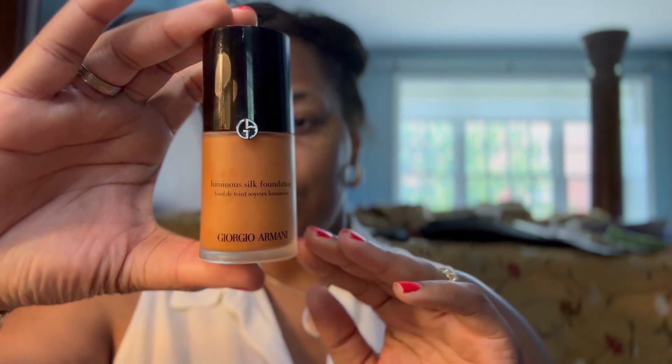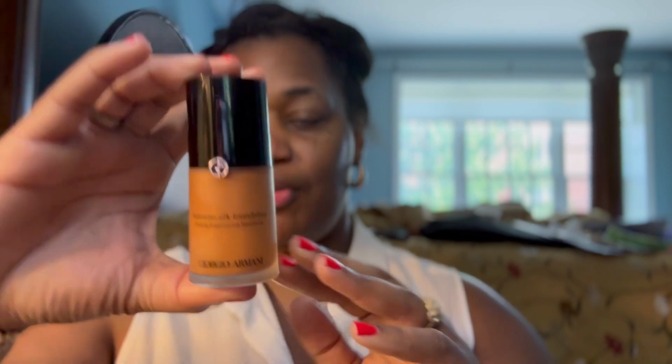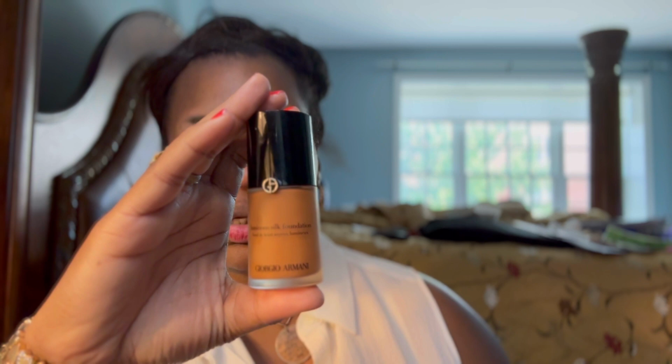Step number two, we're going to add foundation, also known as a base. And today I am using the Giorgio Armani Luminous Silk Foundation. Here's what I'm learning in regards to makeup products and foundations. Sometimes you think a product does not work for you because you're putting it on barefaced. I did not like this product, and it's icky and gross right now.